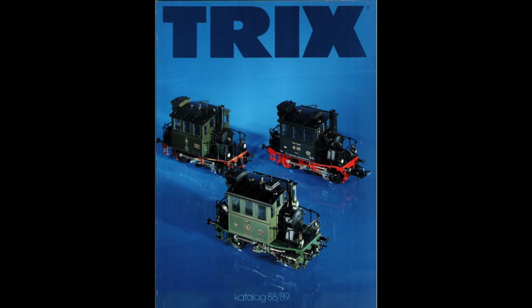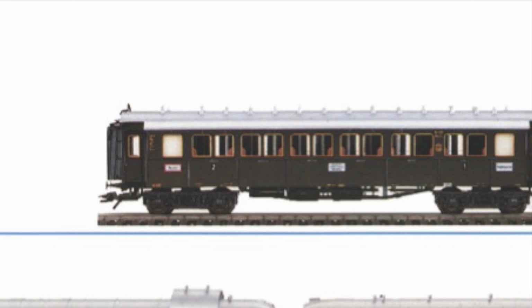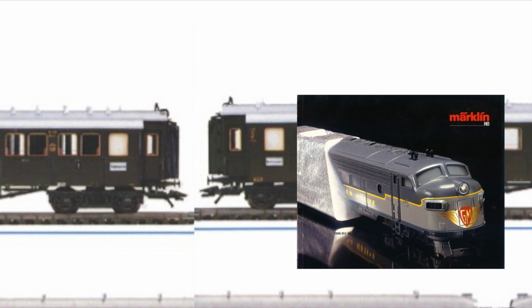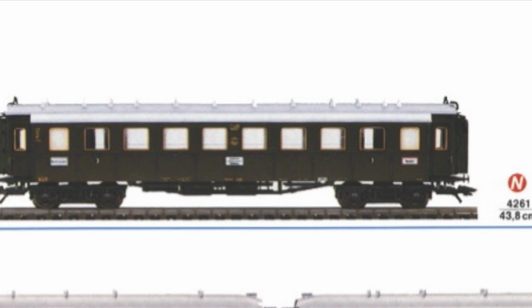This set must have been quite popular though, because it was followed by the release of a complementary two-coach extension pack in 1990 under reference number 4261.